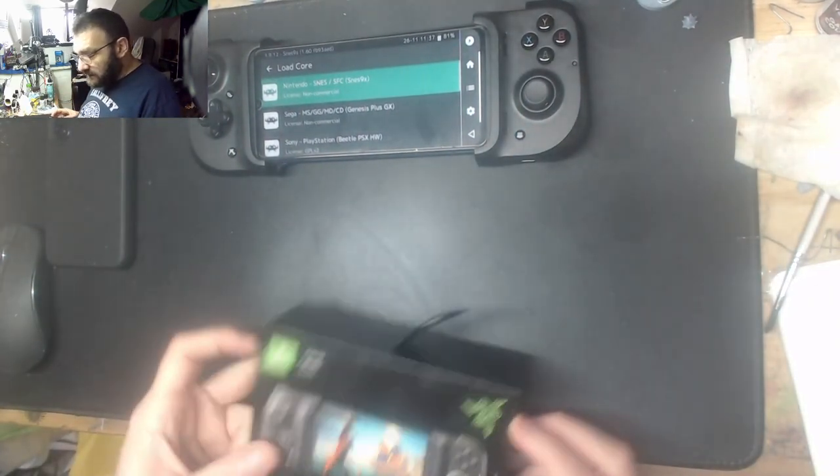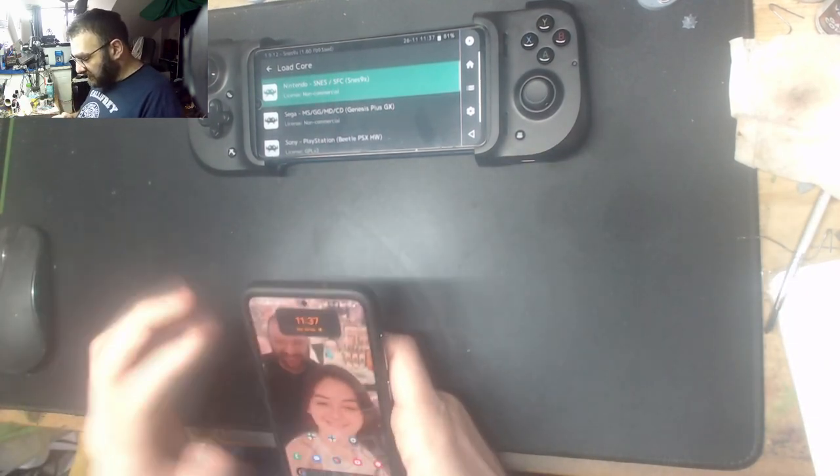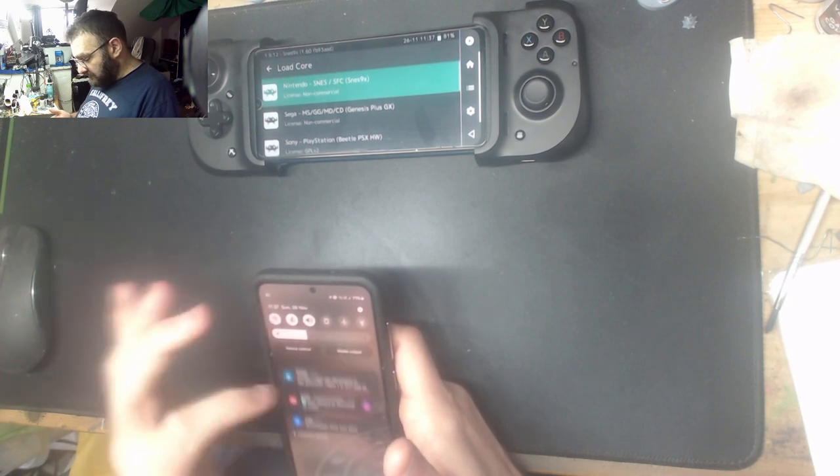Again, it's been hooked up to an Android A12. I do happen to have an Android A21 here. Let me just get rid of these notifications.